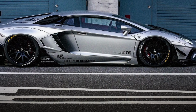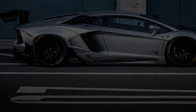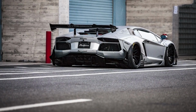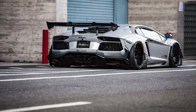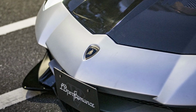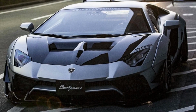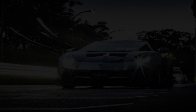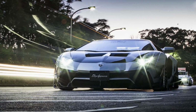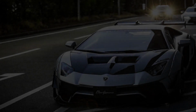The parts include new front and rear bumpers, a vented carbon hood, side sills and canards and a gigantic rear wing. This Aventador is also fitted with large concave wheels, and for $854, Liberty Walk will throw in the headlight eyeline, whereas the air suspension will set you back another $9,500. Add them up, and you come with a $65,000 bill, and that's without the new wheels. That's quite a lot, as for that kind of money you can get a used Lamborghini Gallardo in tip-top shape.